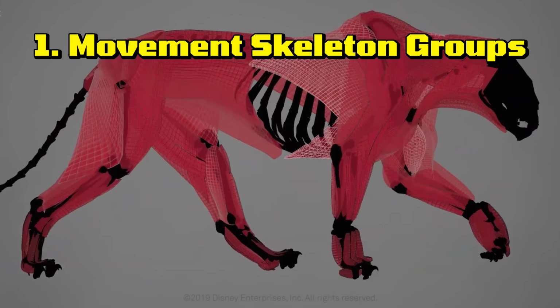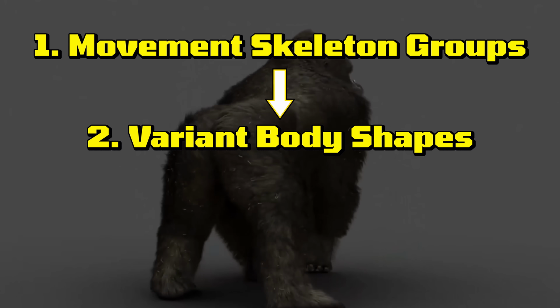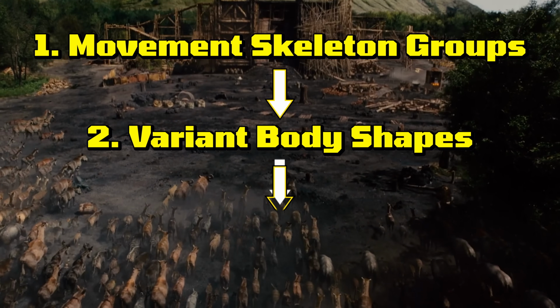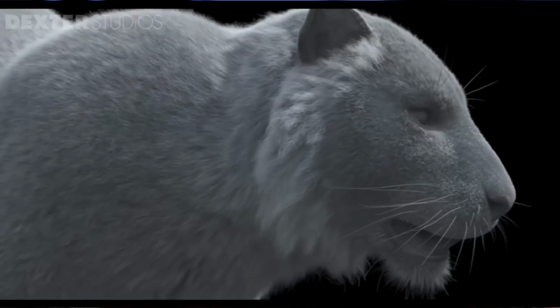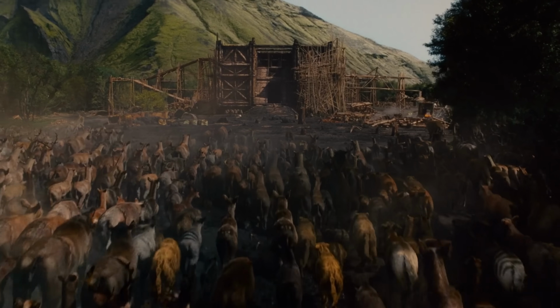They grouped these animals based on their movement, essentially, and then created a core skeleton for each of these larger groups. On that skeleton, they built what are called variants, basically pretty dramatically different body shapes. And on top of those, they built a variety of different pelts, colors and textures. If you start randomizing the distribution amongst all of those, you can get significant breakup, and tons of different animals and types of animals out of one core skeleton and a few different body types.